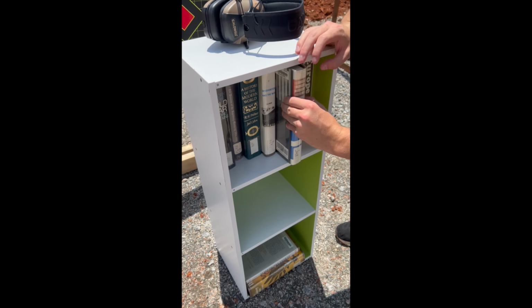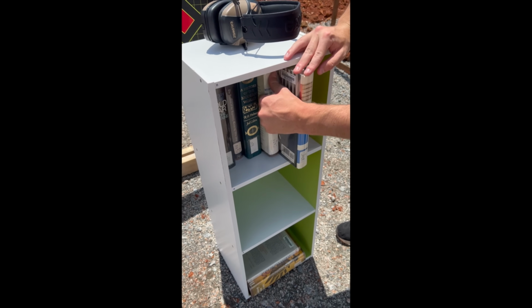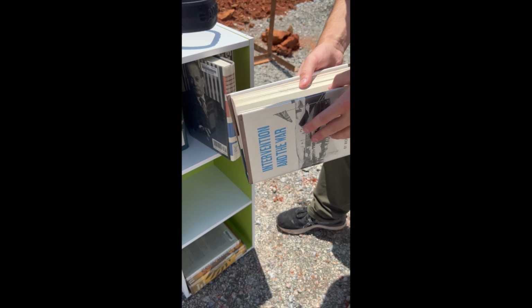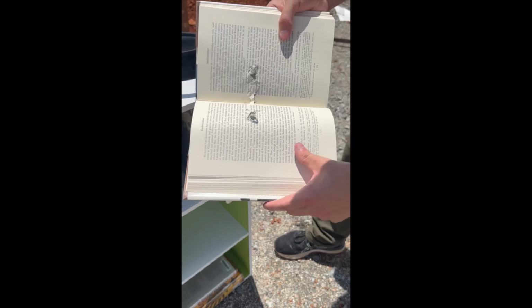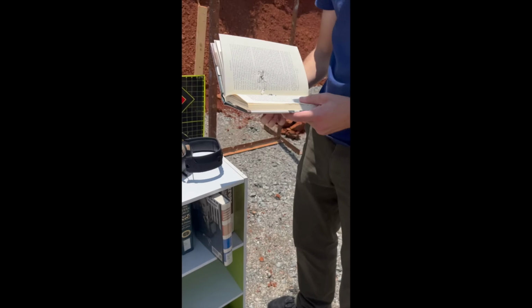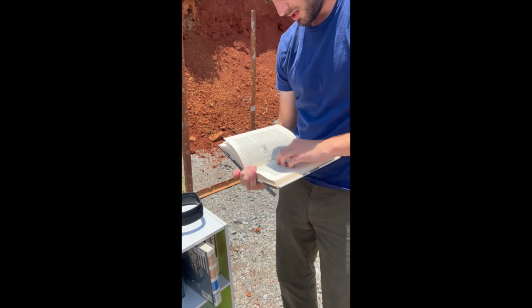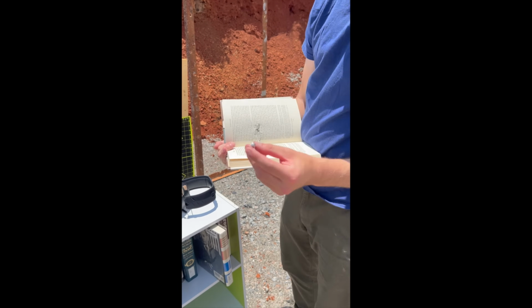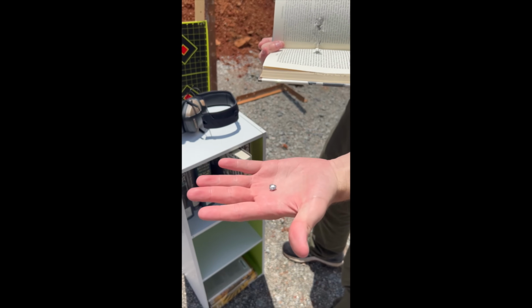Let's see if I can get this book out. We packed them together pretty tightly. Yeah, it's a good little read. Oh, and there's our bullet. You want to get a zoom in on that? Very nice. It's cool looking. It's very cool looking. Still warm. So there we are. Nice little chunk of lead.